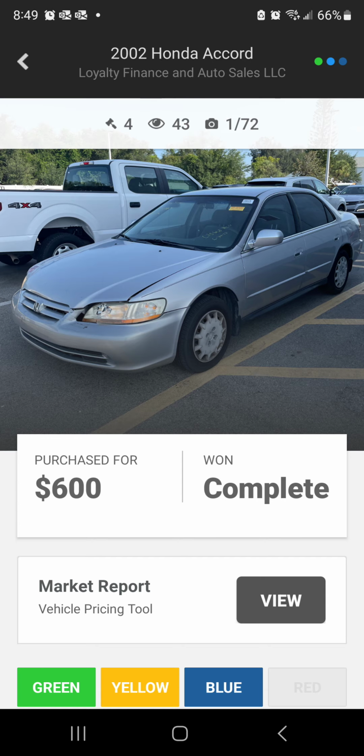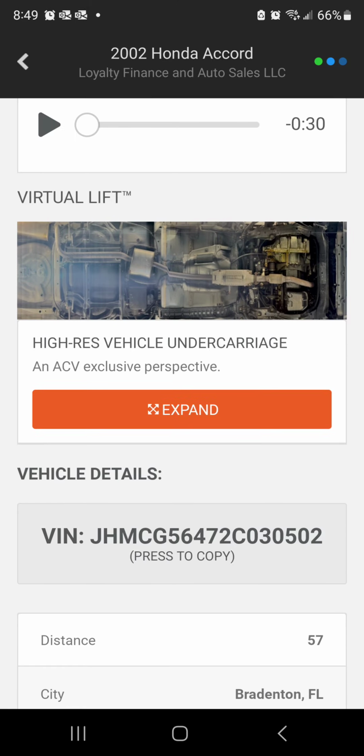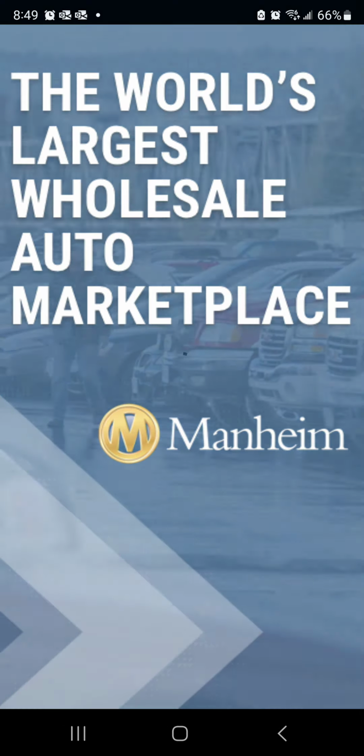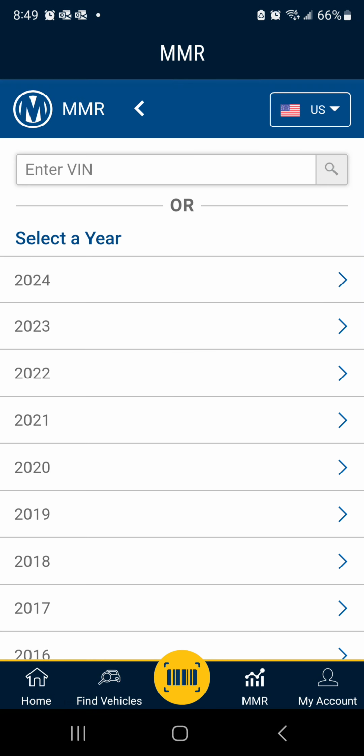So this is the Accord. I just dropped a video on it. We're gonna copy the VIN, no problem. We're gonna come over here, we're gonna open up the Manheim app. It opened up to MMR right off rip, but if you look at the bottom of my screen, now I'm using an Android. I'll try to do a couple videos with my Apple, so this way you guys can see that one too.